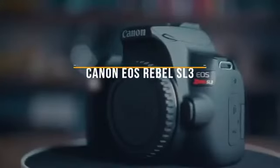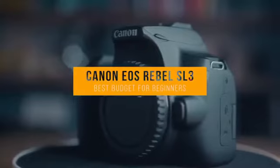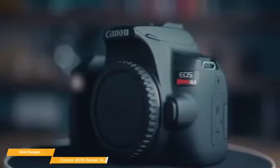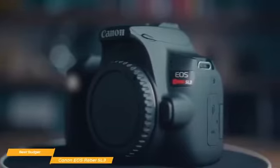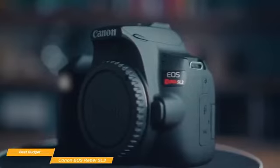We'll start with the Canon EOS Rebel SL3, our choice for best budget DSLR for beginners. The Canon EOS Rebel SL3 is priced at around $600, and while it's not the cheapest Canon DSLR, it does give you a higher build quality and doesn't skimp on features like other lower price budget models. Plus its ease of use makes it perfect for beginners.